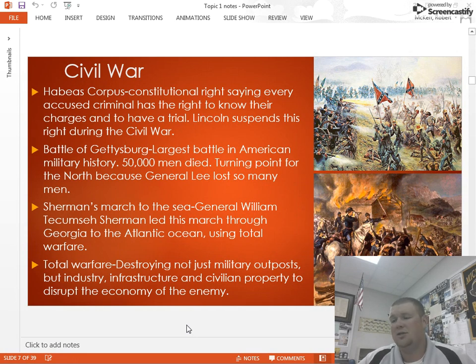General William Tecumseh Sherman was responsible for starting at the Mississippi River and putting pressure on the Confederate troops towards the Atlantic coast. It also separated them from a lot of their supplies that were coming from the west when we took control of the Mississippi River. So Sherman takes control of the Mississippi River, and then he continues to march to the sea.